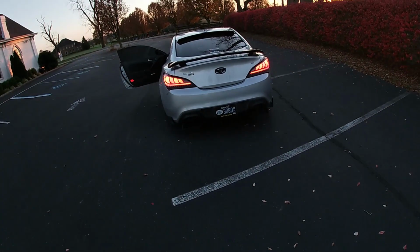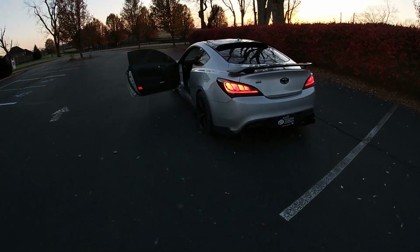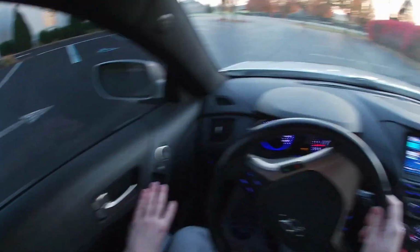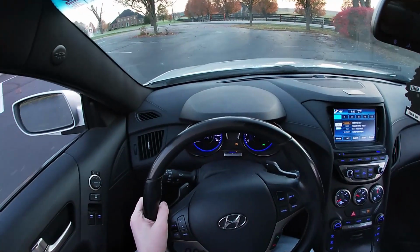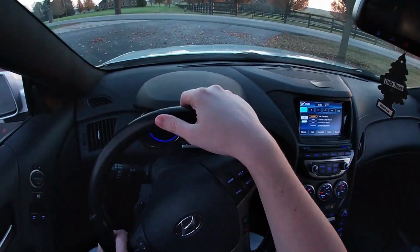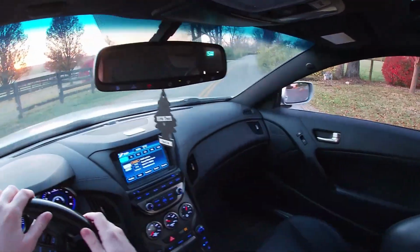Could hear that on camera or not, but those first few pops sounded weird. It almost sounded like there's another crack in the exhaust and it's leaking from somewhere else. Let's just hope not. All right, so we'll roll both the windows down, go over to sport mode, and then first gear. Now I gotta try not to scrape getting out of here or get hit. This is kind of a sketchy spot, I'm not gonna lie. All right, we made it.